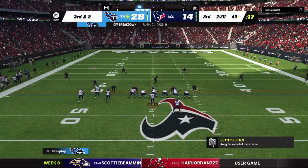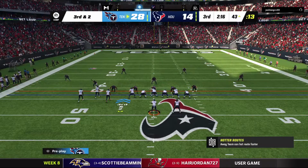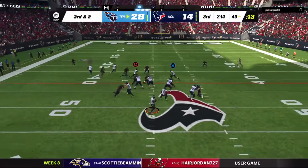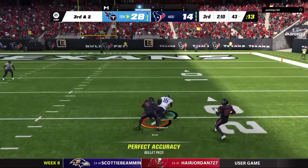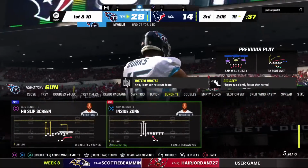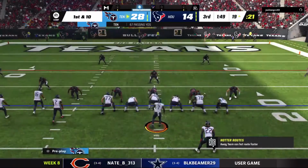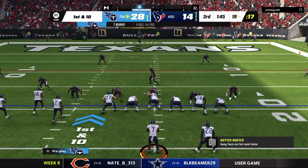So 3rd and 2, this quite possibly 4-down territory, though, if they're stopped. They go play action with Willis. Open man is Burks, and he's got him. And he's going to be taken down with another 1st down as the stop's made at the Texans' 19.